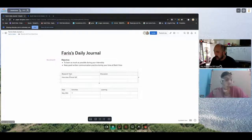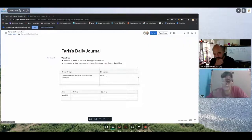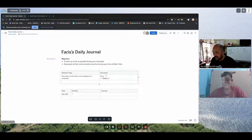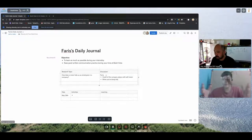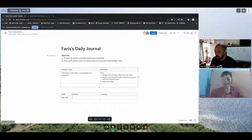How does a vision help us as employees in a company? So we have a vision. We have this idea. We want to be the most innovative company in the world. So Faris, over to you. How does that actually help you with your work here in this company? Maybe the vision of the company has to align with the vision of myself or the vision of every chapter. So when I'm doing my work, or a chapter is doing their work, it should be aligned with the company vision. So it helps each other go somewhere.